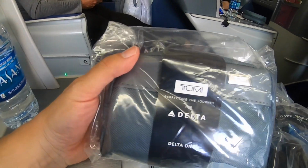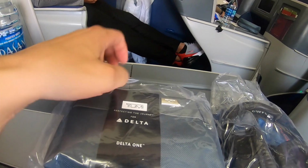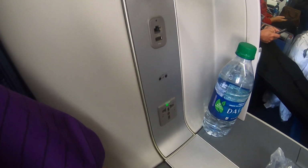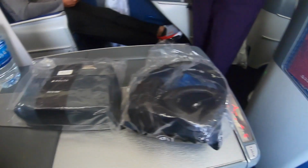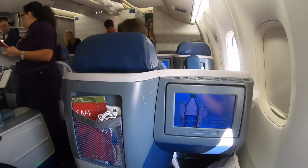And then there's the Tram Amenity Kit, and I'll open that up and show you what's inside of that a little bit later on in the course of this video. There's also a complimentary bottle of Dasani water, and also at the seat you can take a quick look at the ports that are there, universal power port, USB, and a reading light.